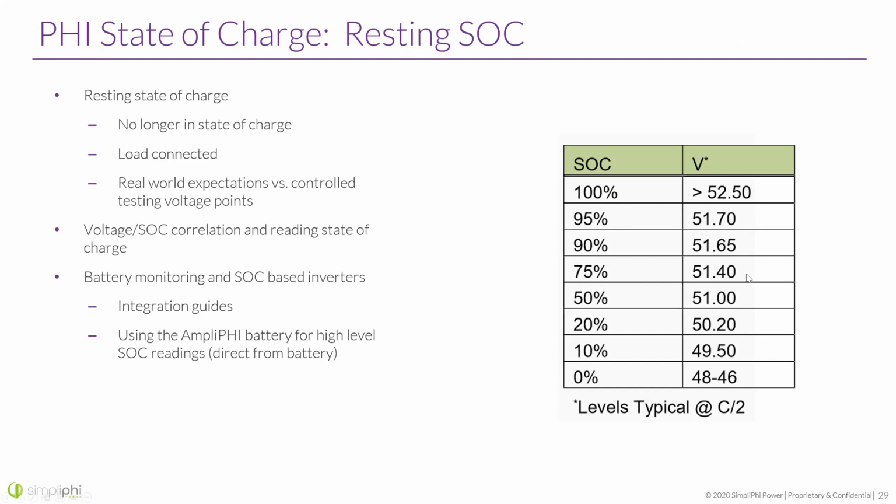This is a controlled environment. I'll be honest here, this is by engineering, and this is probably not as accurate as what I would expect to see in the field. So 52.5 or higher is considered 100% state of charge. Again, that's at resting SOC. I've seen in the field really more like 53, 53.3. But voltage correlates with SOC, and it's fairly easy to get a rough estimate just based on voltage versus the state of charge.